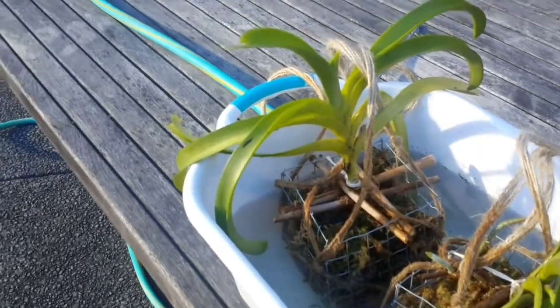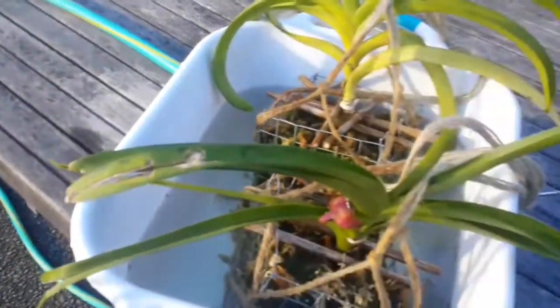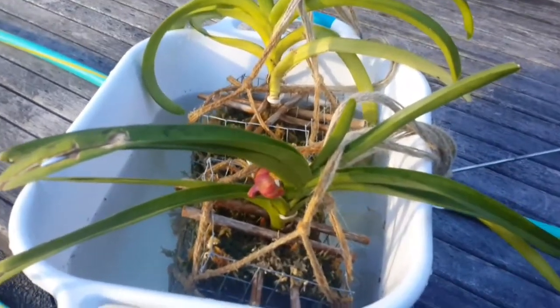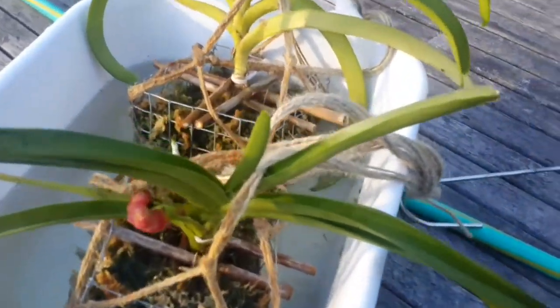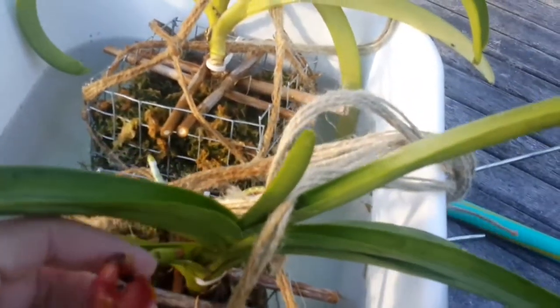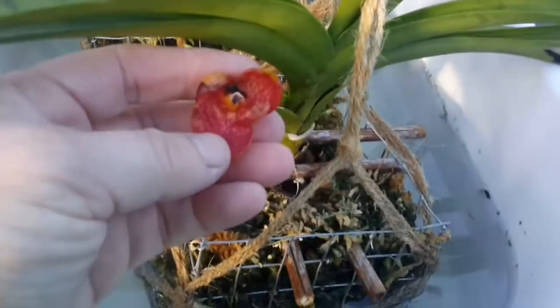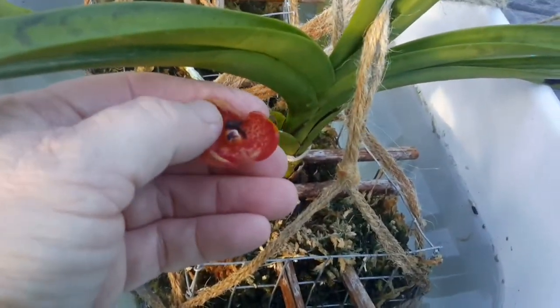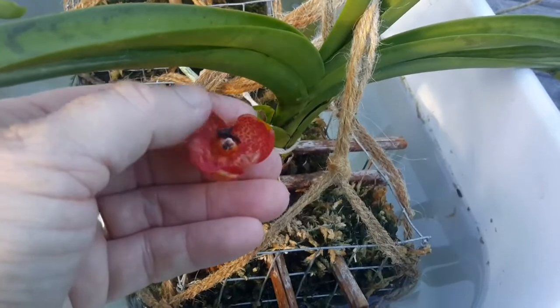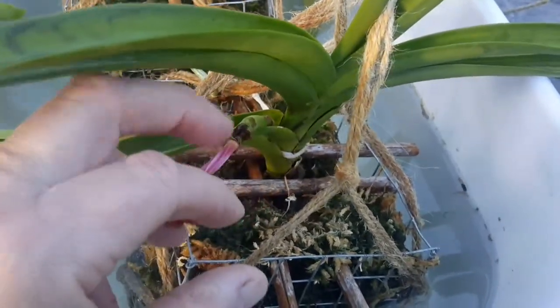I don't know if you remembered last year, but I got really excited last autumn when I saw this flower spike coming on the Vanda, and this is its flower. It's one and only flower. It's small. I don't know if you can see it. It's gone black around the edges. I mean, there was another one here that just died back completely.